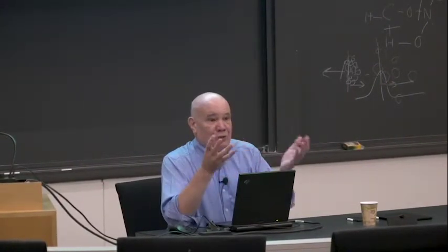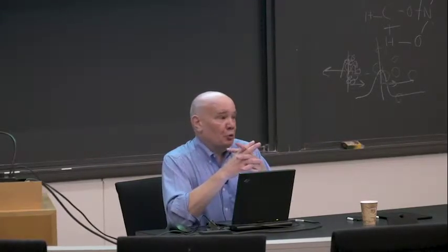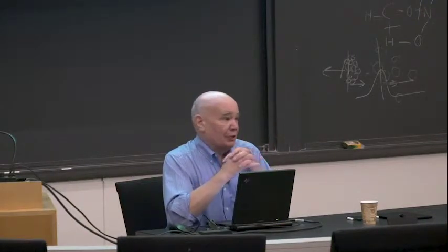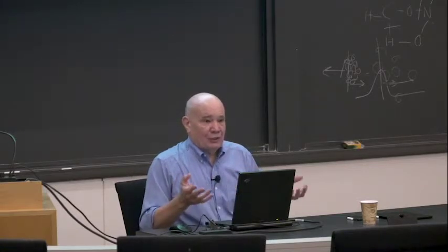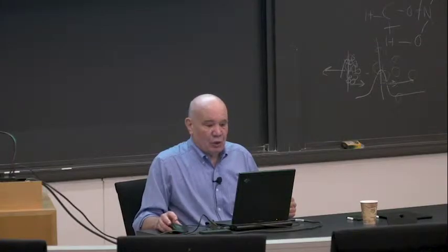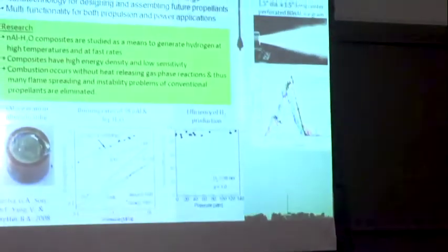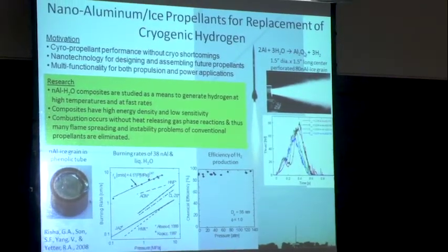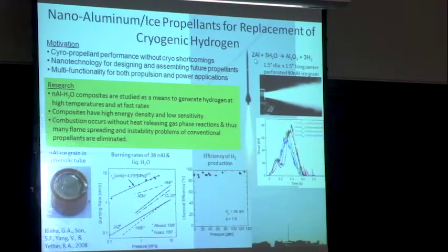of in situ recovery of some metals like aluminum, and how these materials could then be used for propulsion applications and for generating hydrogen for power generation. So the idea came about: suppose I look at the reaction between water and aluminum. In the overall reaction, I have 2 aluminum reacting with 3 water molecules. It forms aluminum oxide and 3 hydrogen molecules. It's still very exothermic. So it's a source of forming hydrogen. It's a way to store hydrogen in a solid form.